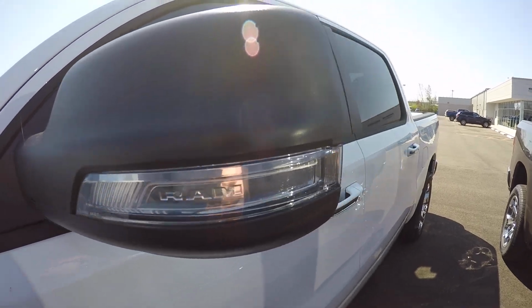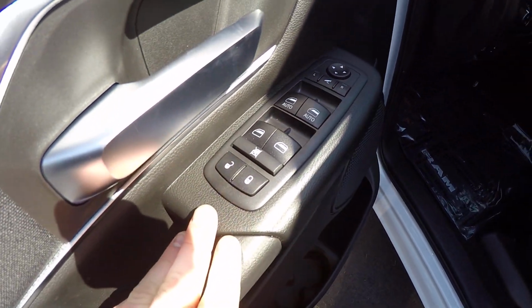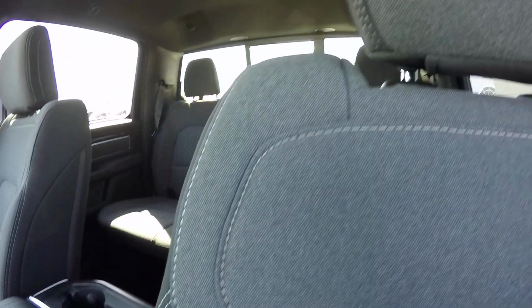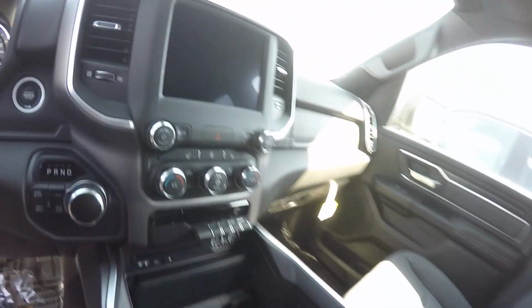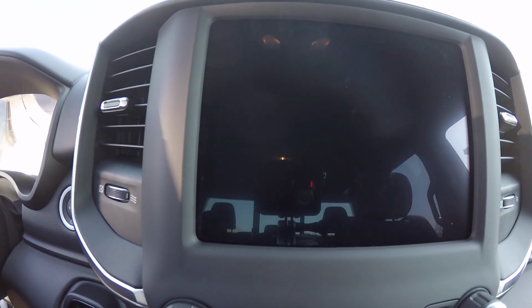Turning signals in the mirrors. Power mirrors, windows, and locks. We also got power premium cloth seating. They did a real nice job with the quality in this cloth interior. Got some nice design to it. It also has heated seats and steering wheel. 8.4-inch Uconnect radio allows you to do things anywhere from climate control to radio options. Hands-free things as well.